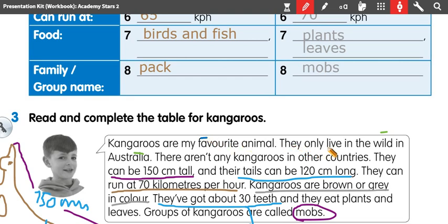They only live in the wild in Australia. There aren't any kangaroos in other countries. There aren't, so this is negative. Do you remember negative and positive? So there aren't any kangaroos in other countries is negative. Okay, they only live in the wild in Australia. That is positive. Yes, they live only in Australia.